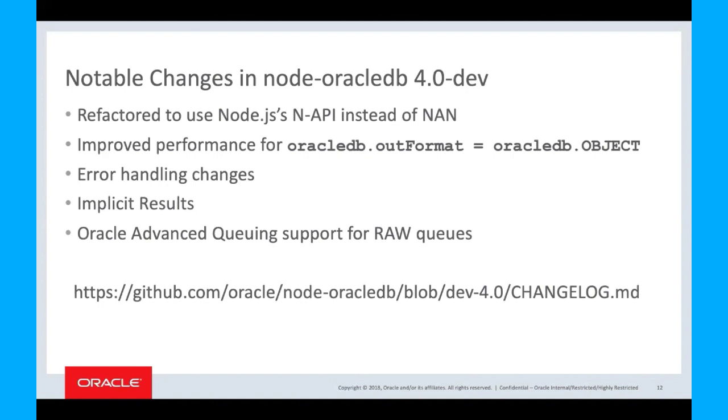And then there are two things which I'm just going to demo now, the two things which have landed: implicit results and AQ. What hasn't landed is the one we're still taking time over, which is the object binding and object querying support for SQL and PL/SQL objects, which is the big one. So I don't have an ETA for that.